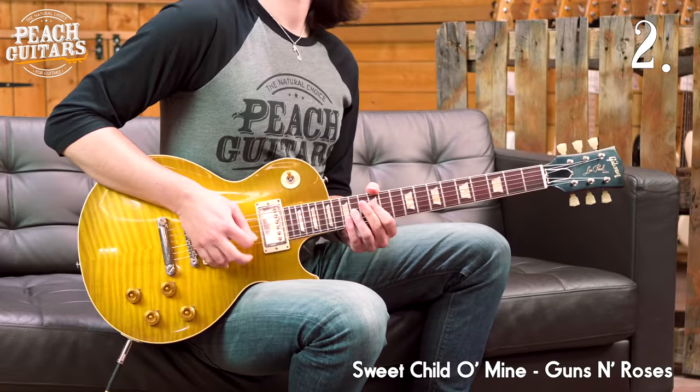He's got one of the most vocal and expressive tones ever on a Les Paul, particularly based around this great neck pickup. And it's a great test of a Les Paul if it can deliver this riff clearly with great articulation.